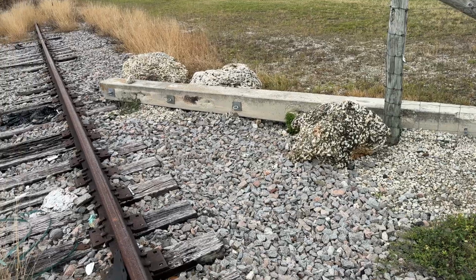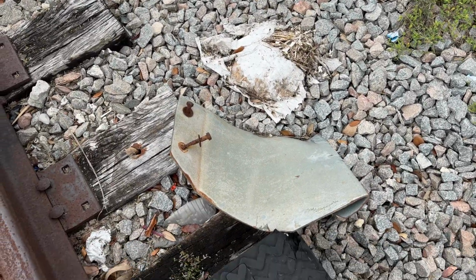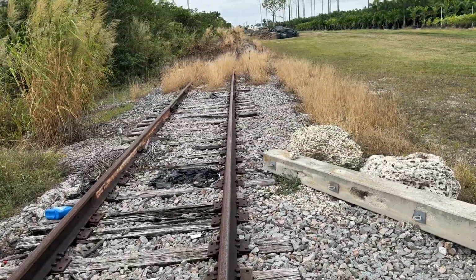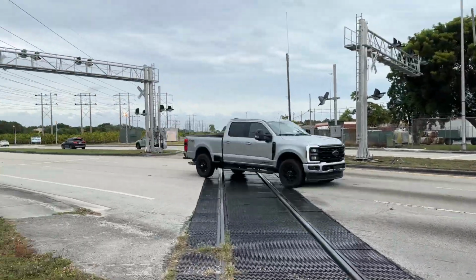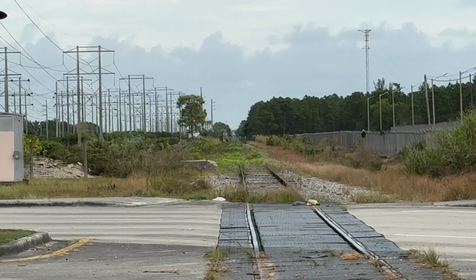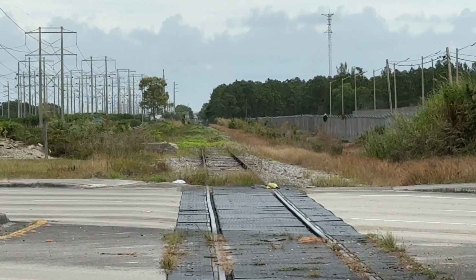Wow. I don't know where that came from. Looks like that side is becoming abandoned, as I figured the last time I was here.